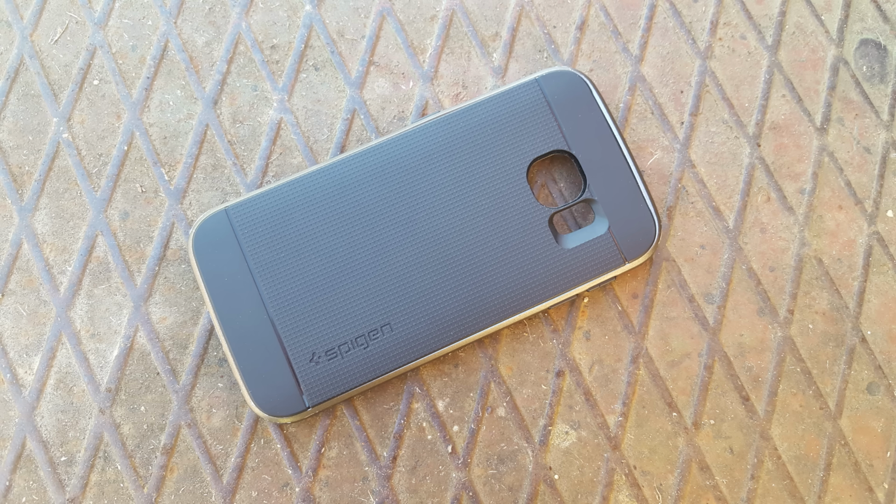The case he's using to protect his phone is the Spigen Neo Hybrid. It costs about 17 bucks. It's two pieces that come together. You have a soft shell and then you have a hard bumper that wraps around it.